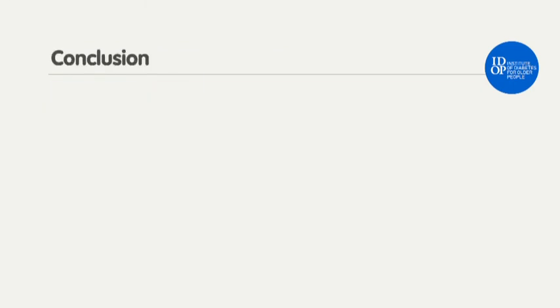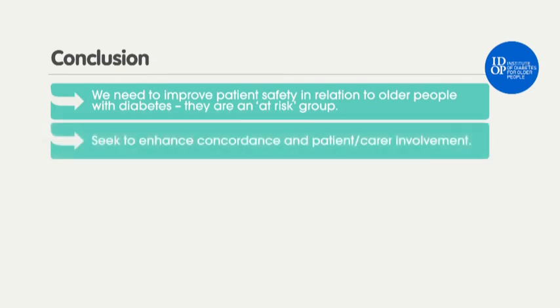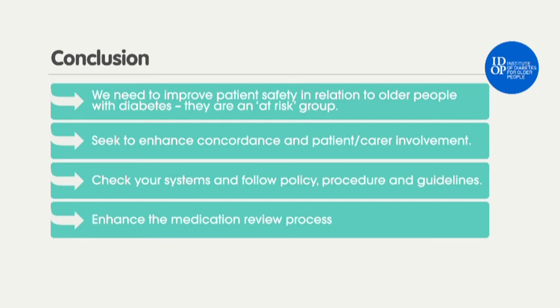To conclude, across the NHS we need to achieve significant improvements in patient safety, and older people with diabetes should be seen as an at-risk group in terms of their management and treatment. Where possible, seek to promote concordance when negotiating diabetes management with these people, and actively seek to enhance patient carer involvement. Check that your policies and systems are robust, that you and other staff adhere to these, and ensure the completion of regular medication reviews.